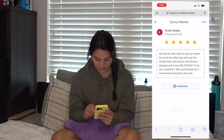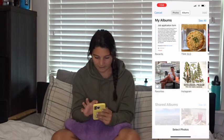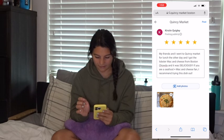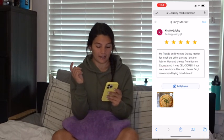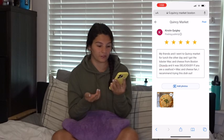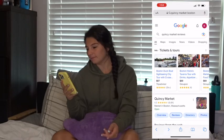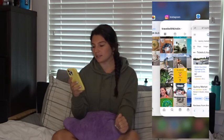So let's see, photo library, and I did make an album. Okay, so there it is. Add. You can put multiple pictures, and then that's it. So I wrote my review, gave 5 stars, and now I'm going to post it. Cool. All right, so that was the first one. On to the next one.